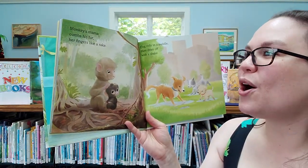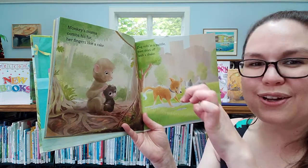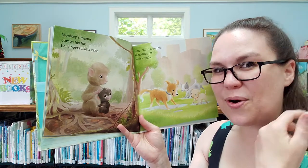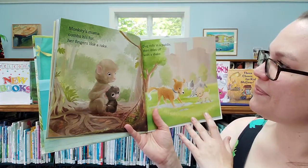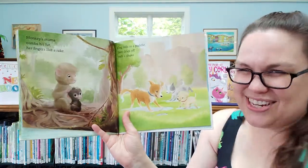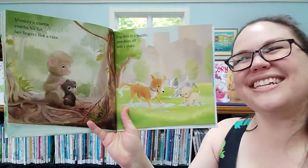Monkey mamas comb his fur, her fingers like a rake. Some of us might actually do this. Sometimes I comb my hair with my fingers. Dogs roll in a puddle, then dry with a shake. Can you give a shake like a dog does? Dry with a shake.